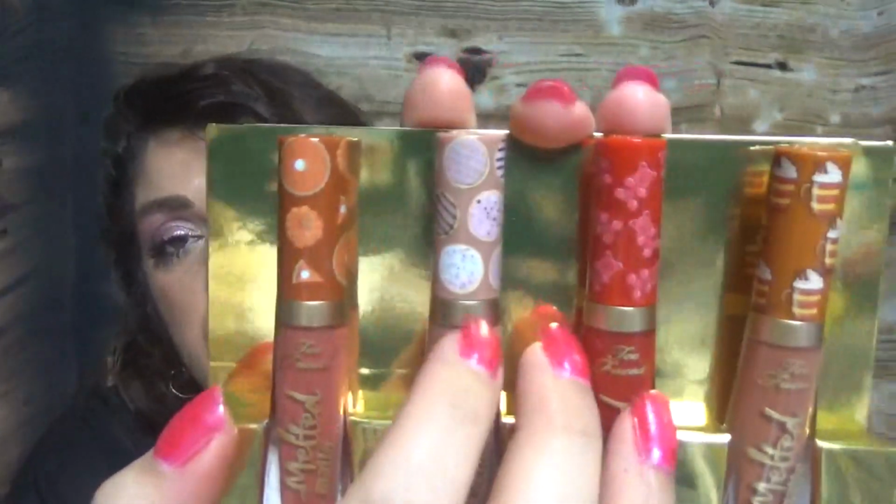So that's kind of all for this kit. Let me know what you think. So far I like it as packaging. I like the holiday print on them, and I like the size of the kit. If you are into those colors, you might like this one. For me, I don't see my favorite shades here.